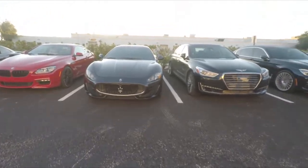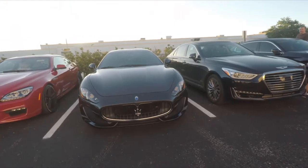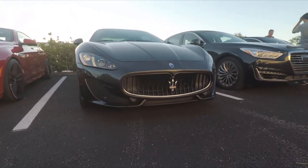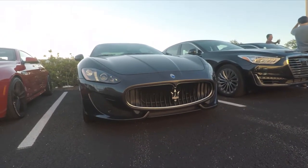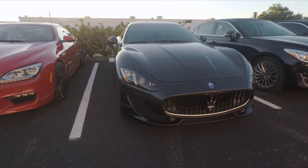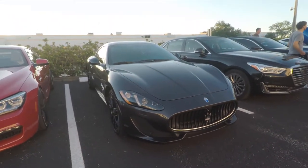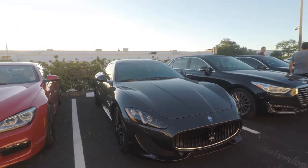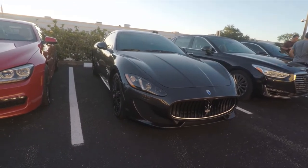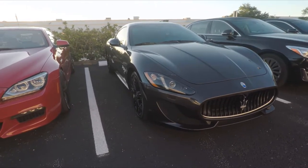Gerardi, GT, and Rye and I have both seen online that there's a new one released for 2008, but I'm not too sure I'm sold on it yet. The natural lines on this, I love, haven't changed. This one is like a 2014, 2015 model. And I love the Maserati GTs.